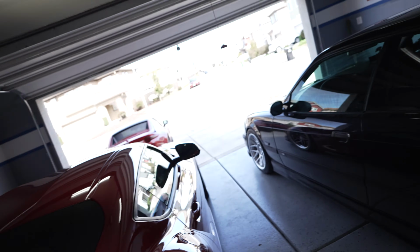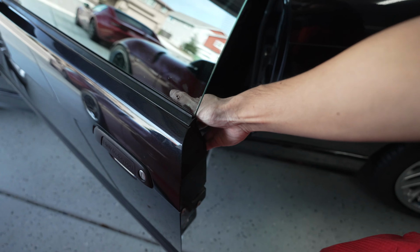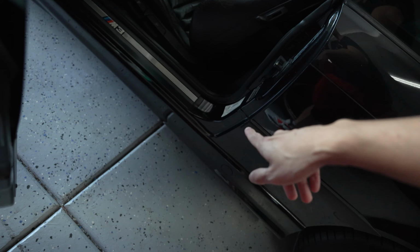So in today's video, I'm going to give you guys updates on the E36. I am glad to announce that the car finally passed California BAR, California smog. For those who don't know, when you get engine swaps in California, you do have to pass the BAR, which is that little sticker right there. I will show a picture of it somewhere here in the video.